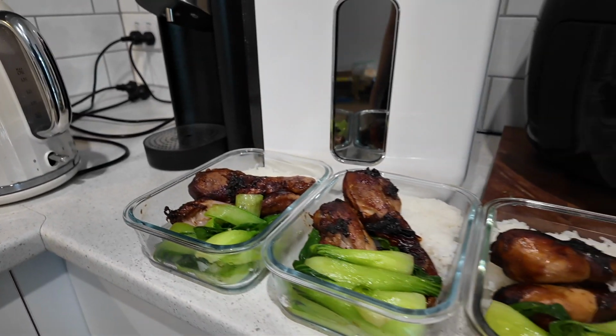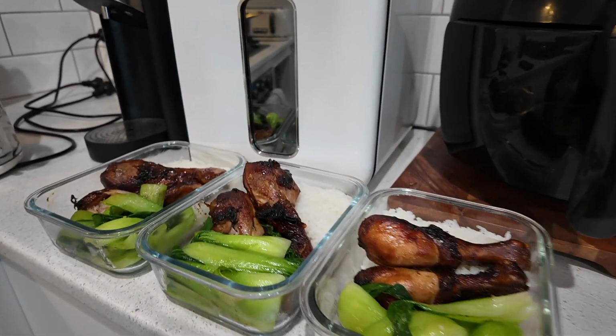This is George's lunch, all prepped. Drumsticks and bok choy and rice. Are you excited for lunch? Yeah. Alright, we'll see you at Sushi Tray.